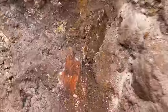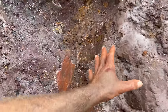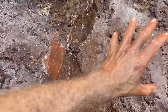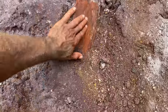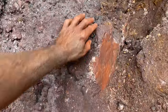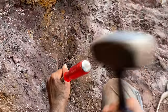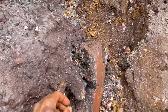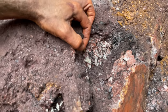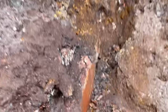So back in the pocket here, and you can see this well-defined line here of where this material grew right up against this. So probably one of these cooled, most likely this cooled before this intrusion. And right behind this, from here all the way up, I'm seeing little bitty quartz crystals. All right, got it popped back. And you can see it's trying to form little pockets here, but they're just really small.